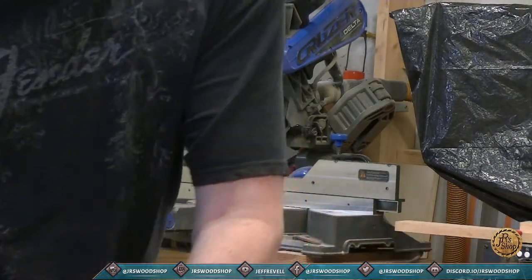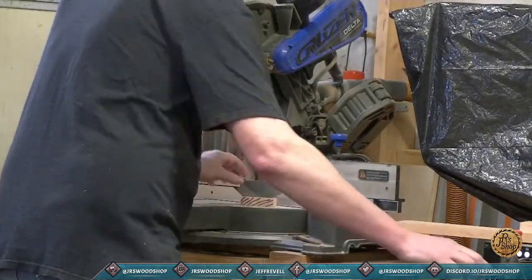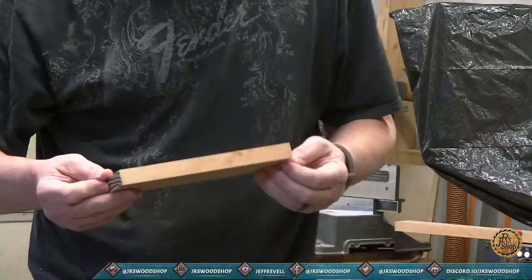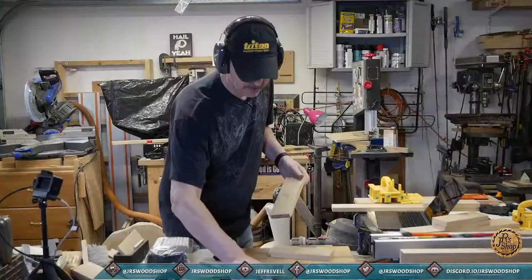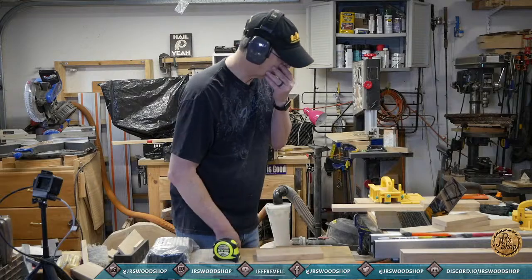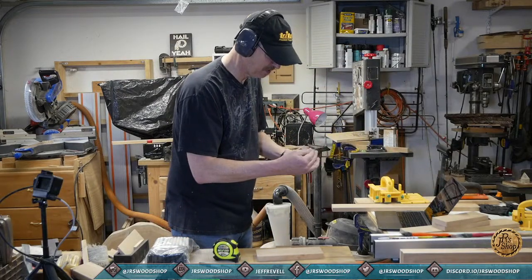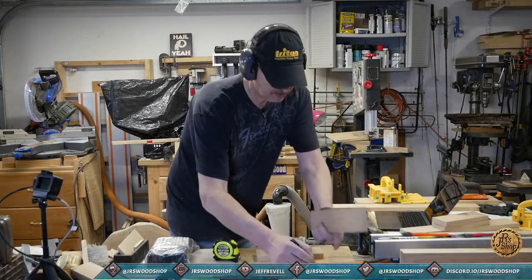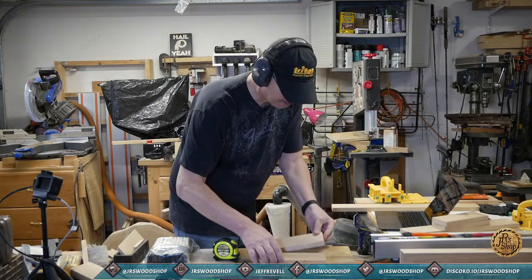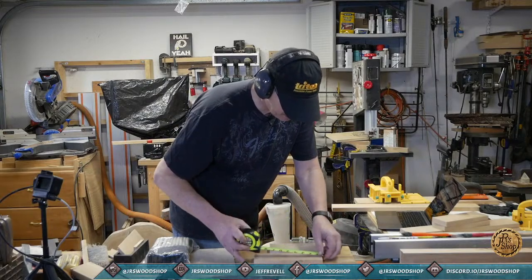That did not turn out the way I wanted it to. I'm not sure why, but that one did not turn out the way I wanted it to. I'm gonna remeasure on this one. I'm not sure what happened there. I might take this one since this was a leftover. This one just didn't get lined up right. Let me get this one right here, 8 1/8.